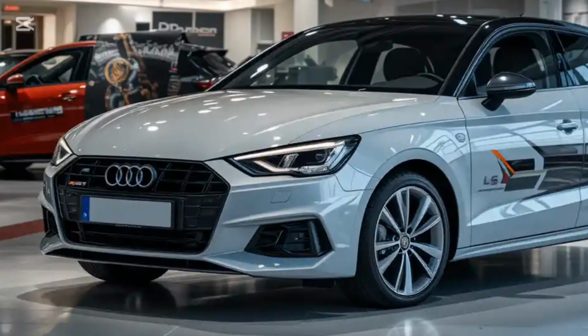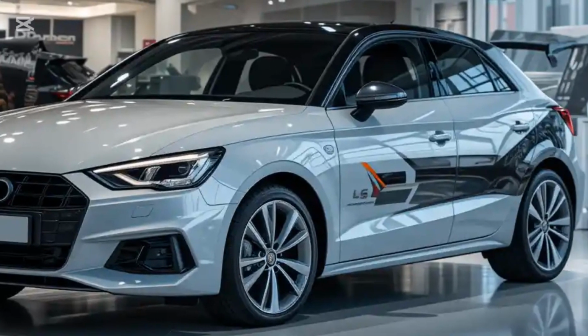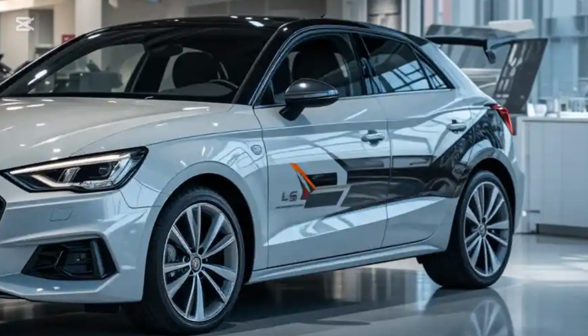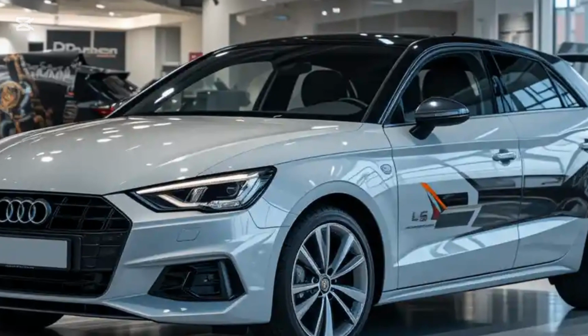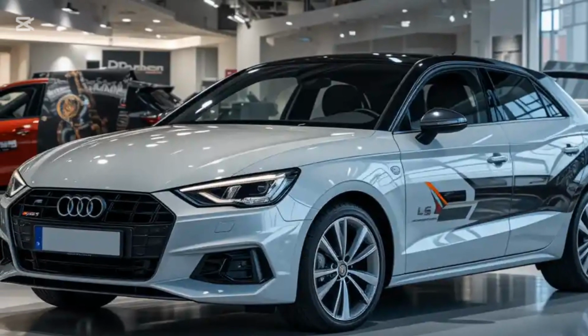Space-wise, the A1 offers more than you'd think. Front passengers get plenty of headroom and legroom, and the back seats, while best for two, can accommodate adults comfortably for short trips. The boot is surprisingly generous for a hatchback this size, and with the rear seats folded down, it becomes even more practical. It's a true everyday car that doesn't feel cramped or compromised.